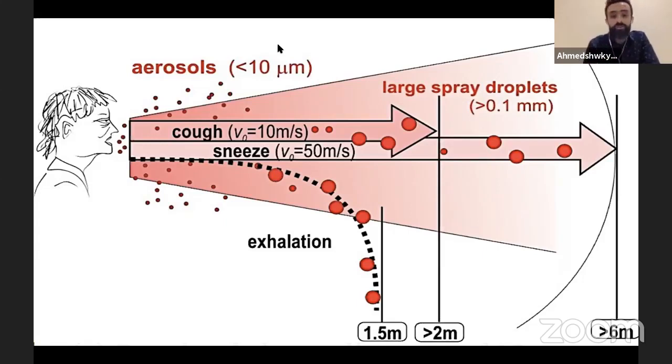So we have two types of aerosols, small and large. The small aerosols are moving with a velocity of 10 to 50 meters per second. This means that they can extend to the operator and to the surroundings to a distance of 1.5 or 2 meters, maybe more. And the large spray droplets, which are generated during our access cavity preparation and rebound to us during operation, can hit you like a bullet up to a distance of 6 meters.